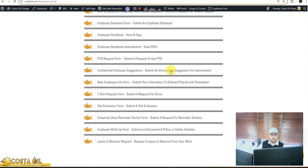The IPs are blocked through the form, so it's not like we can do an end around and find out who submitted it. Please submit it if you don't feel comfortable telling us, or if you don't want to name names. The only way we can fix anything is if you guys tell us what's going on at the store level. New employee forms. These need to be submitted every time we hire someone. It's very important.